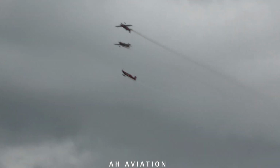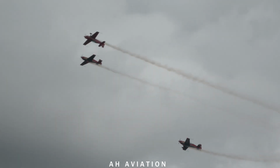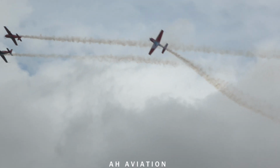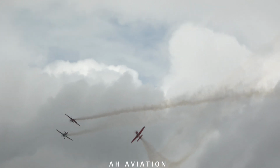The right wingman here, the aircraft on top of the mirror formation, is Lieutenant Colonel Mohammed Abu Al-Jassar. He's new to the Royal Jordanian Falcons this year. He has 2,100 flying hours.